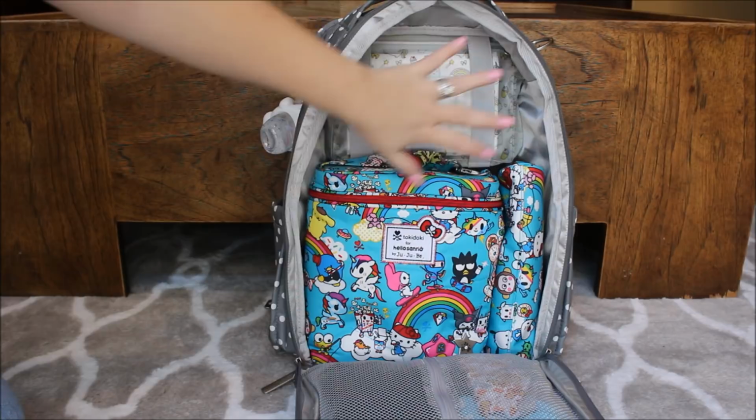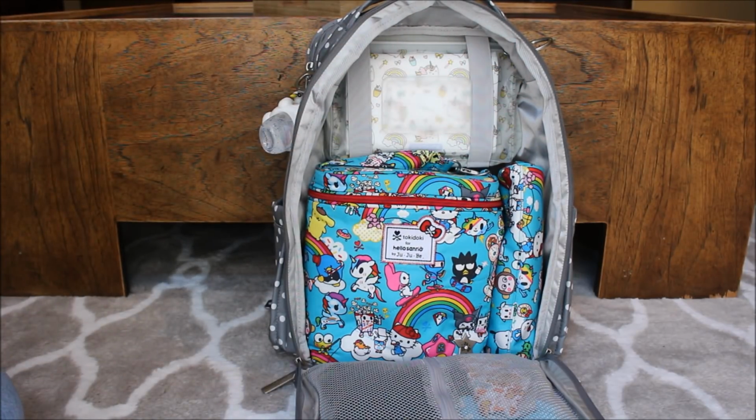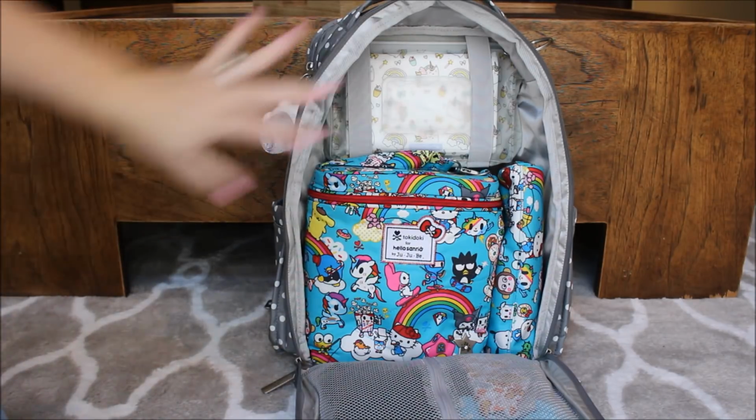I do like to leave a little bit of room kind of here at the top of the bag because, I mean, you're going to Disney, so you're always probably going to come home with more than what you came with. So yeah, I like to leave a little bit of room to put odds and ends in there.